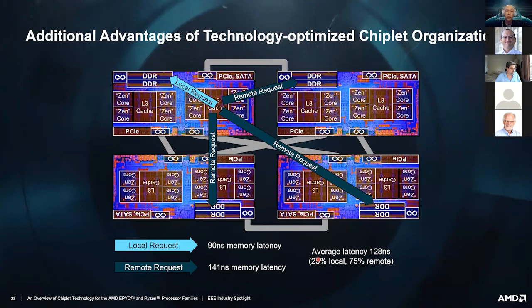Going from the first generation to the second generation, there were a couple additional advantages that we found. The first generation part had these four identical chiplets, and each chiplet had two DDR memory channels. What this created was a bit of a non-uniform memory access scenario. If this core here wanted to access memory that was on one of these memory channels, it would basically be a request on that same chip, and this would be relatively quick, about 90 nanoseconds.